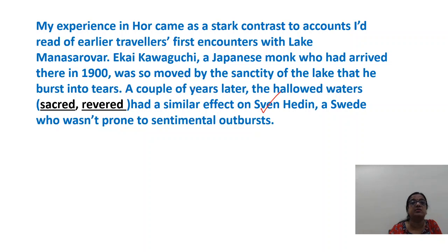The traveler was Sven Hedin. He was a Swede who wasn't prone to sentimental outbursts, that is, who was not very prone to sentimental expressions. But Ikai Kawaguchi, who was a Japanese monk, started crying. And a similar effect also came on Sven Hedin, who was a Swede. He also was not used to these sentimental expressions, but he too started crying after seeing the splendid creation of God, that is Lake Mansarovar.